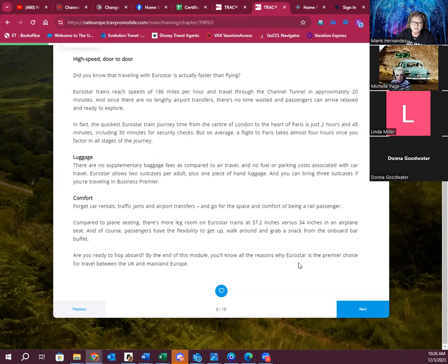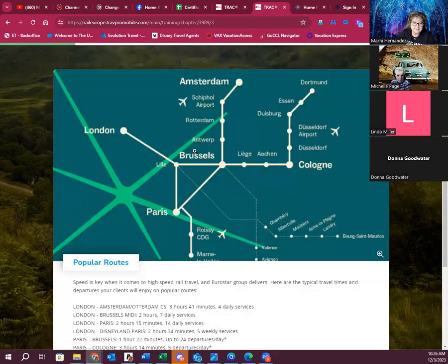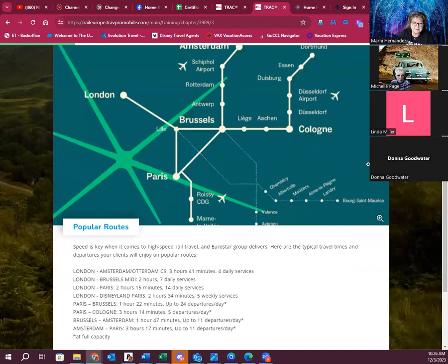By the end of this module, you'll know all the reasons why Eurostar is the premier choice for travel between the UK and mainland Europe. All right, so there's all the train routes that it takes you.